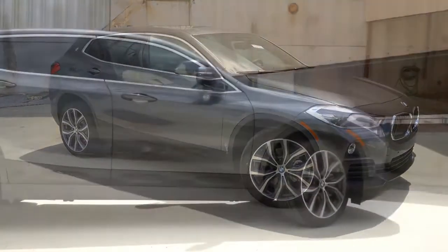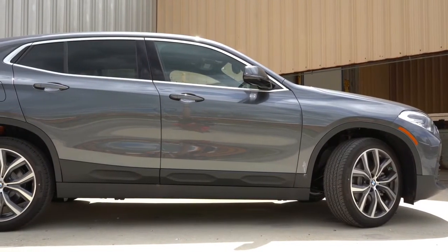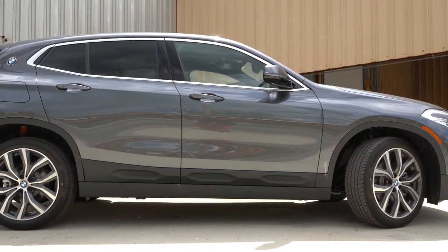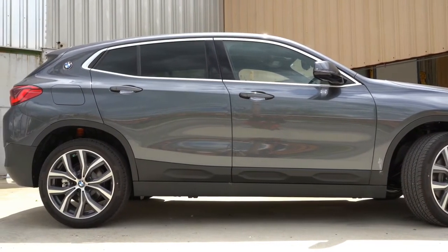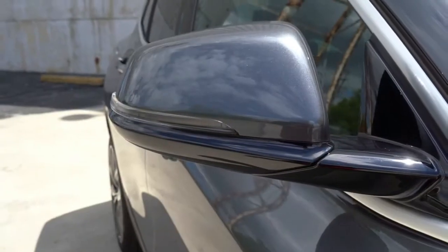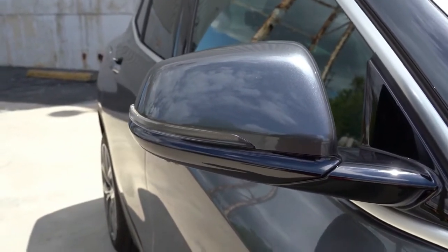Satin aluminum window surrounds coming standard. Black window surrounds coming with the M Sport X package or the M35i. Rear privacy glass coming standard. Then when it comes to the side mirrors, they are body colored power adjustable side mirrors. They will come heated with integrated turn signals, actually. All of that coming standard across the board.